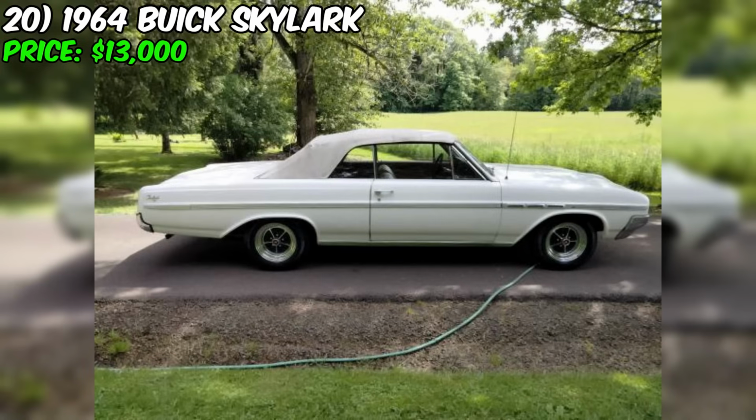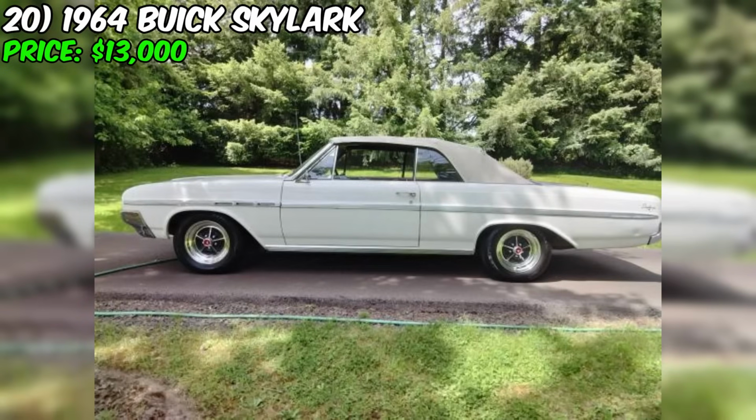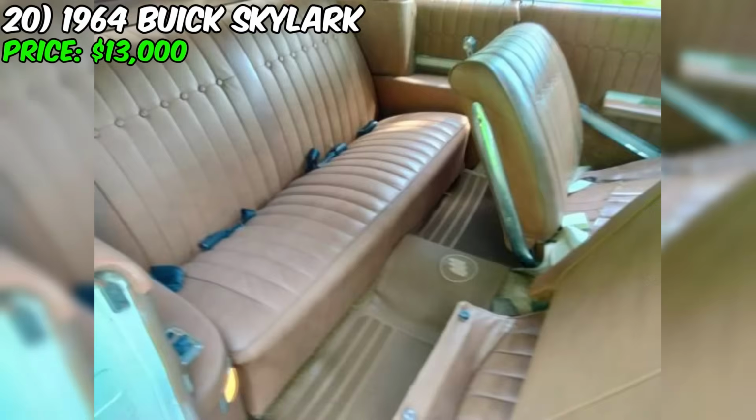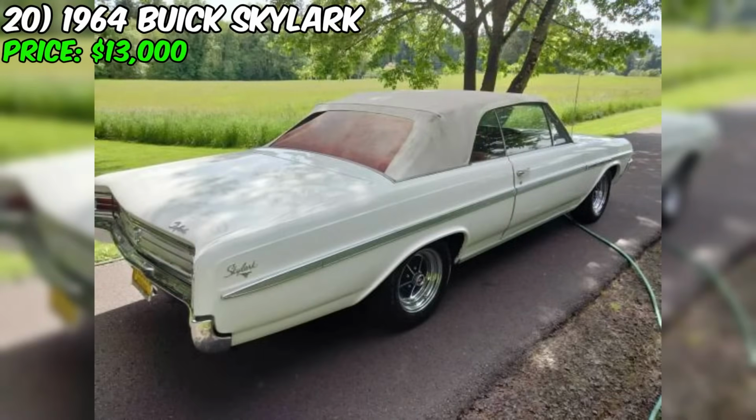Finally, the seller mentions that the car comes with a clean title status, which is always a good sign. It means that there are no hidden issues or surprises waiting for you down the road. In summary, if you're in the market for a classic convertible that's been well maintained and comes with a powerful engine and plenty of original features, this 1964 Buick Skylark is definitely worth considering.